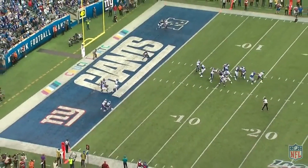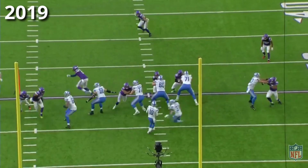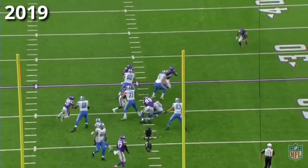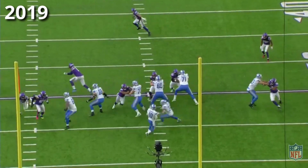Having Danielle Hunter and Everson Griffen, as well as a healthy linebacker duo, makes a huge difference. That same exact double A-gap look against the Lions in 2019 gets home. You can scheme matchups and linemen blocking nobody all you want, but without someone to win a one-on-one, it puts the secondary in an incredibly tough spot.